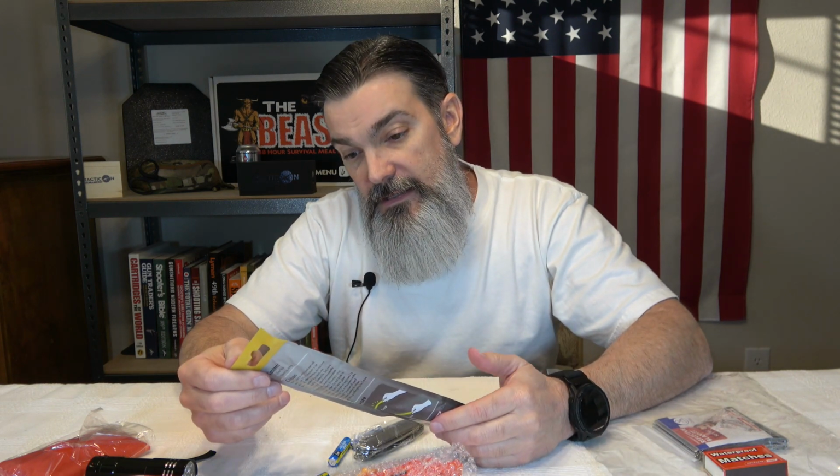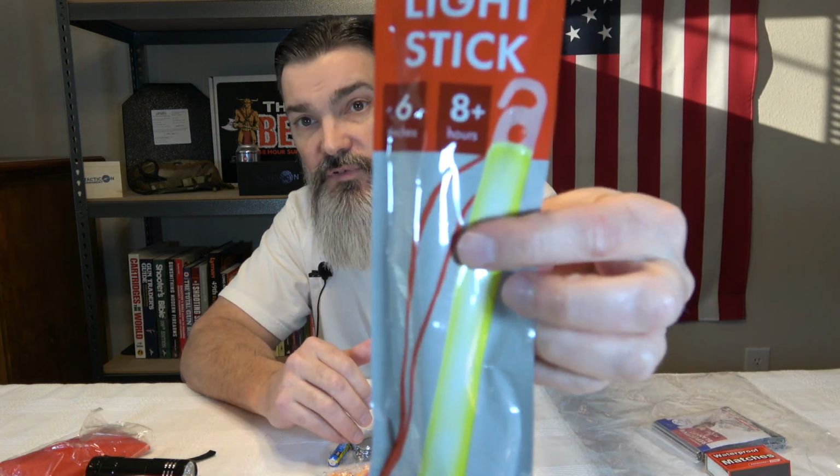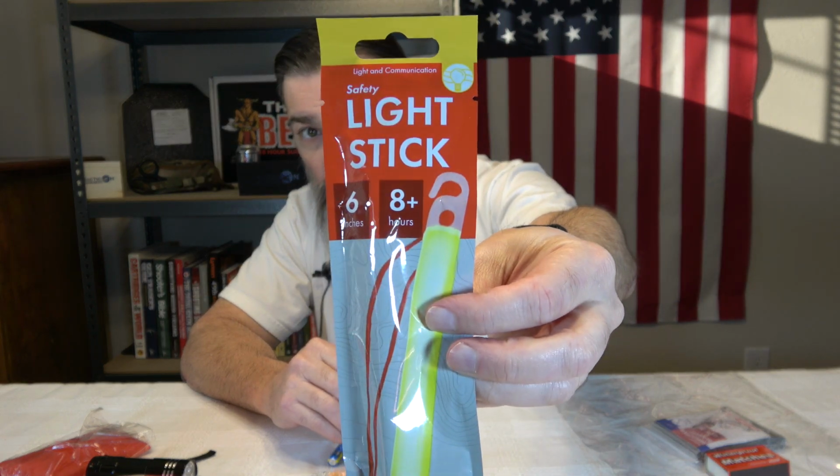And we got a safety light stick that says it is 6 inches long, and it is also Emergency Zone branded, and it says it lasts up to 8 hours. So yeah, just a little light stick, and it's attached to a little piece of cordage.